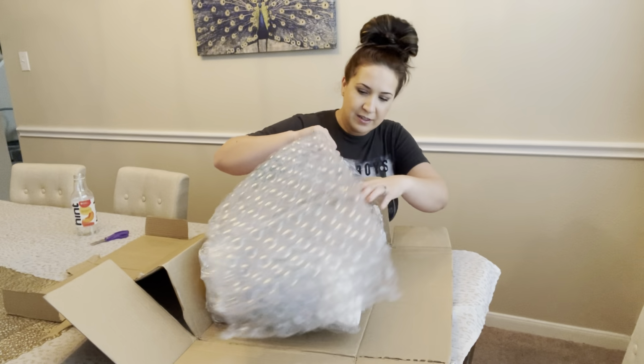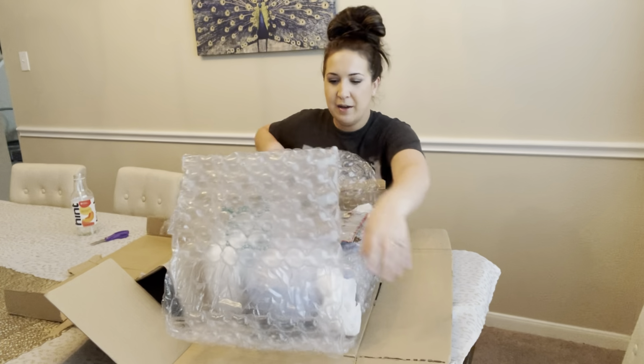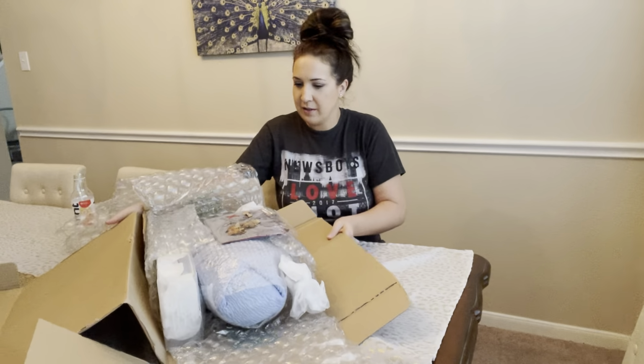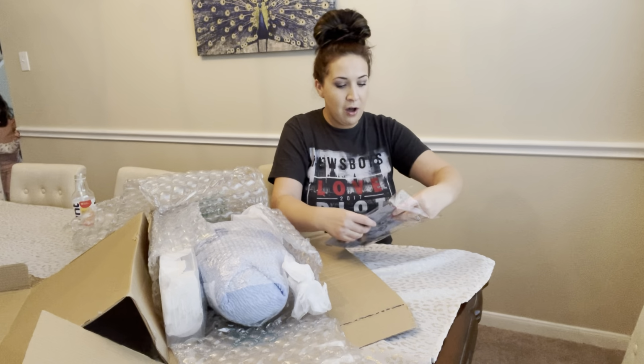Let's see if I can figure this out. Here we go. Okay, I'm gonna turn him actually. Let's go here so I can see it. Oh, this is so cute. Okay, so this is a card. It looks like it's got potpourri in it, which is really cool. So his artist's name is Paula.